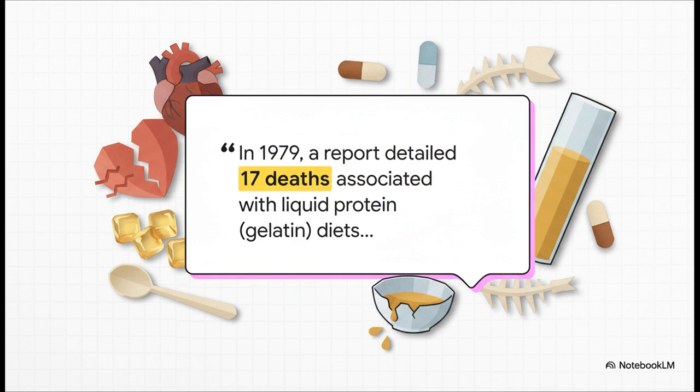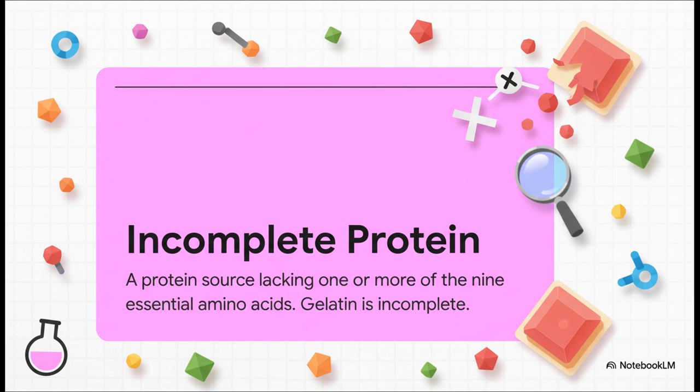And that brings us to a really critical point. The reason it was so dangerous is that gelatin is what's called an incomplete protein. See, your body needs 9 essential amino acids that it can't make on its own. It has to get them from food. A complete protein has all 9. Gelatin is missing some of them. So if you rely on it as a main source of protein, you can end up with serious nutritional deficiencies.